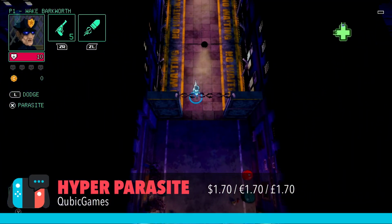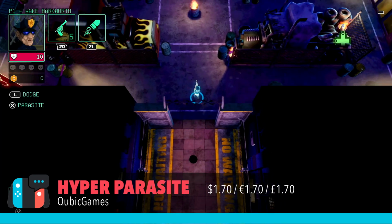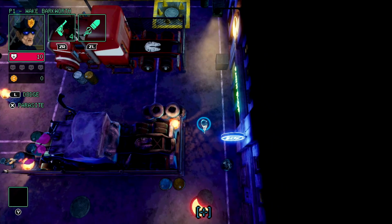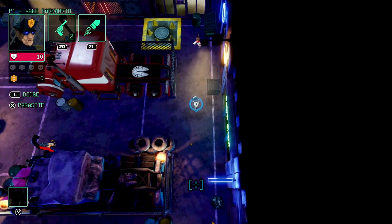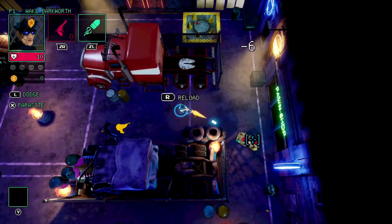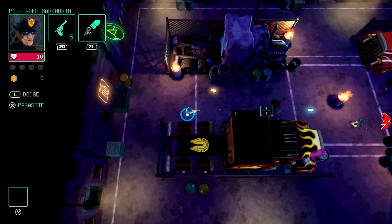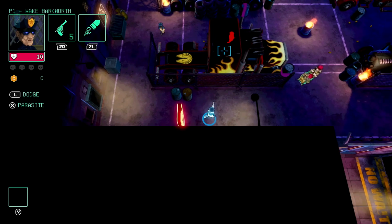Plenty of these on the list. A big fan of these. This one is Hyper Parasite. Again, kind of a full price game usually from Qubic Games. This one is $1.70, €1.70, and £1.70 at the moment. It's got a really unique premise around it.